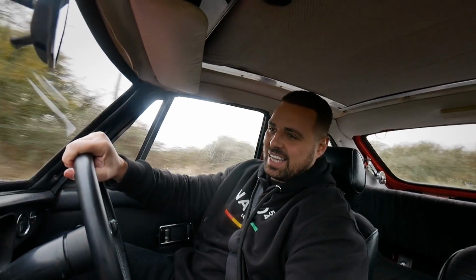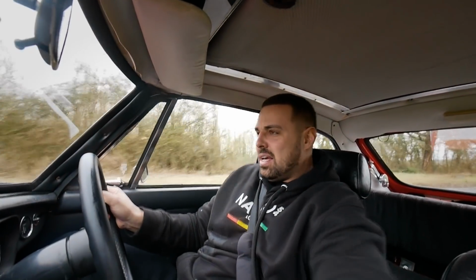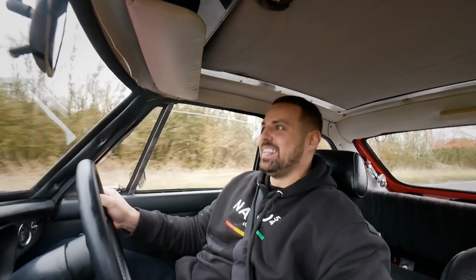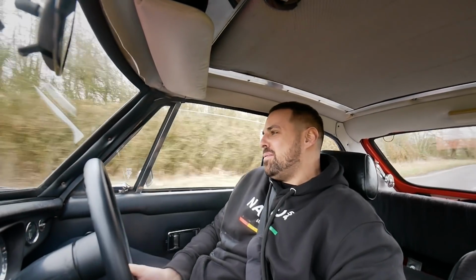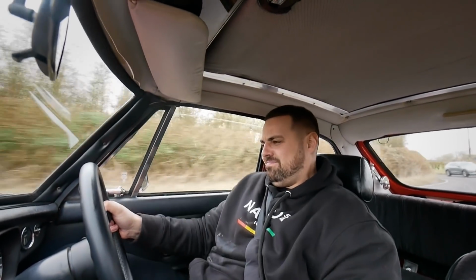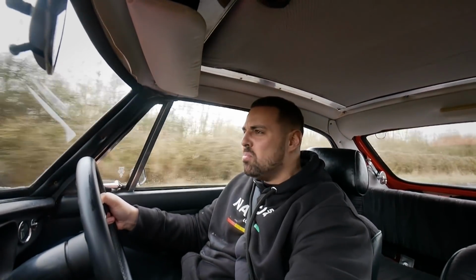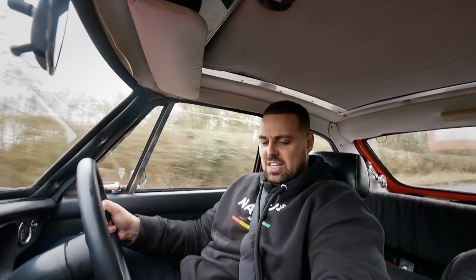The way that's clicking into gear is so nice. I am getting wet. Clutch down properly, Cal. But yeah, that gear stick, or the gear selection, if that's what you want to call it, is very nice. I wish more cars selected gears like that.